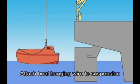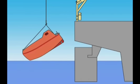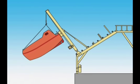The operator on board the lifeboat attaches the wire ropes to the suspensions. After signalling to the operator on deck, the operator on board the lifeboat should be seated with seatbelt fastened and should stop the engine. The operator on deck confirms that the engine has been stopped and starts hoisting the boat.